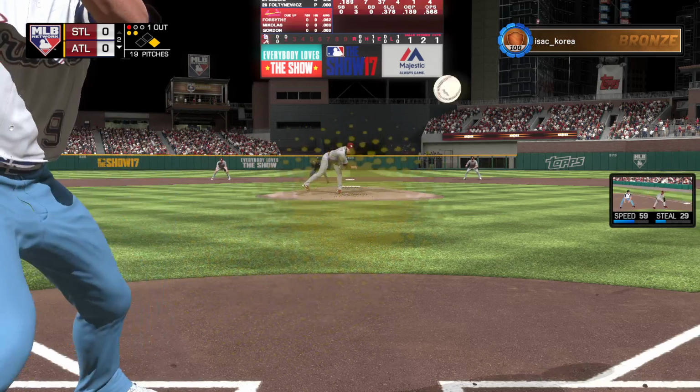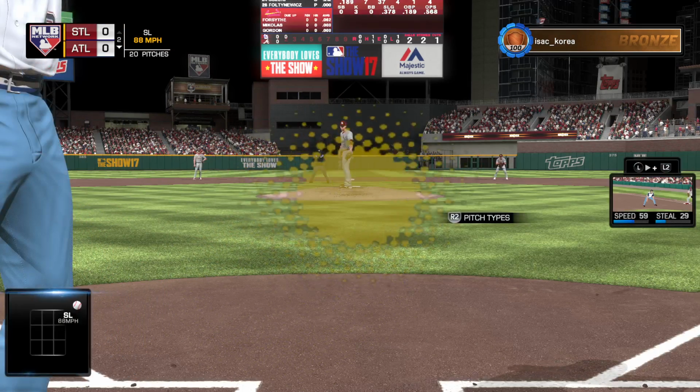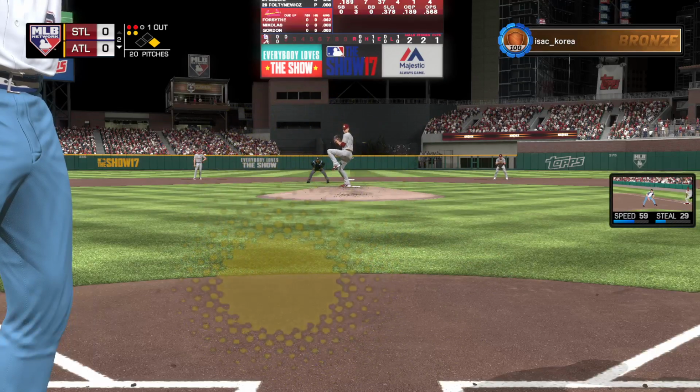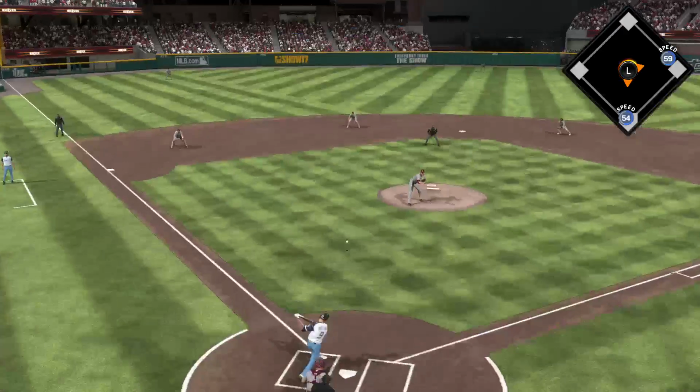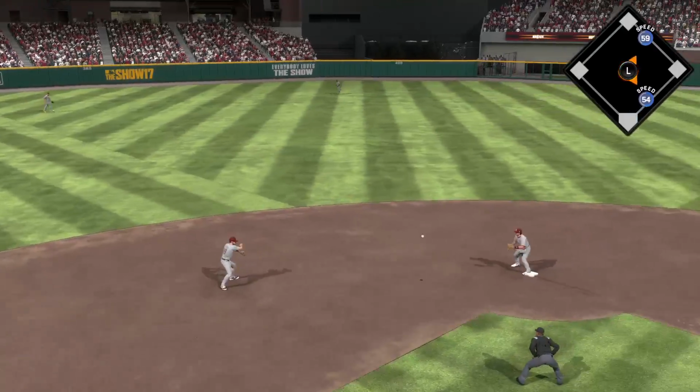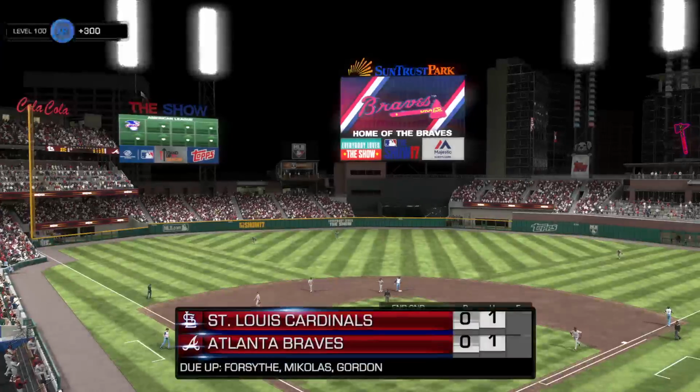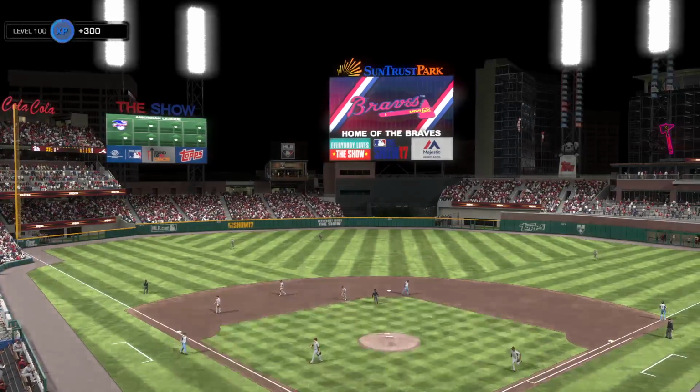Another 1-2 delivery. And there's one he'd like to have over again. Missed high with the slider. Now that was a good pitch to lay off. When it starts on the outside half of the plate, that slider right there, you know it's going to continue to run off the plate. He's out at one there. Relay to first in time. And just like that, this side is retired.